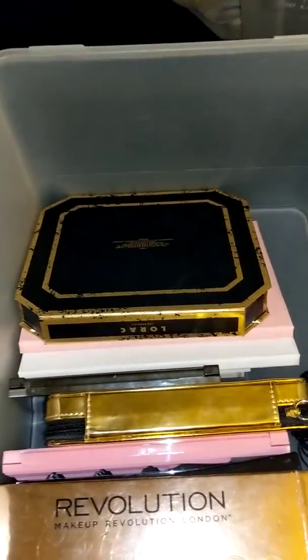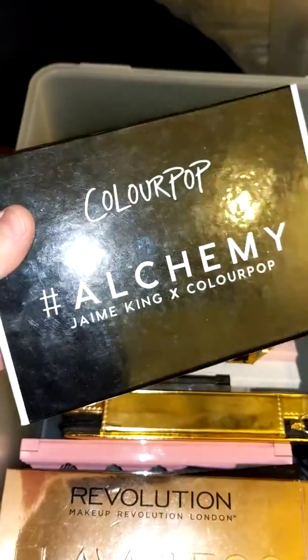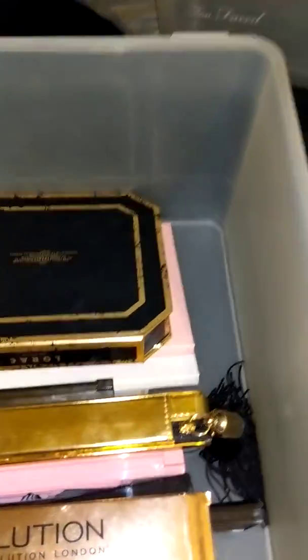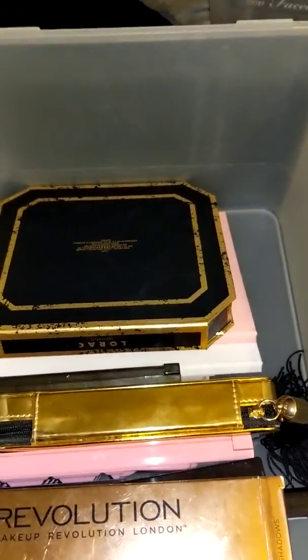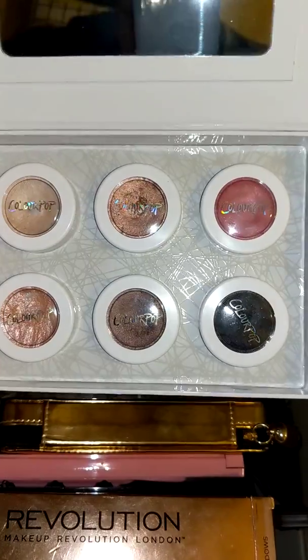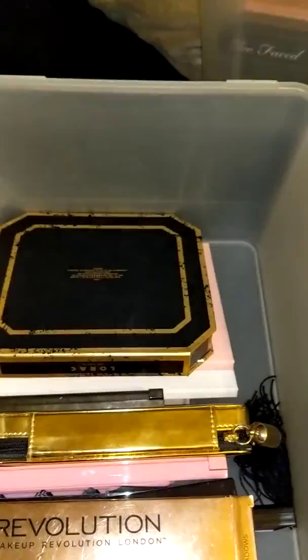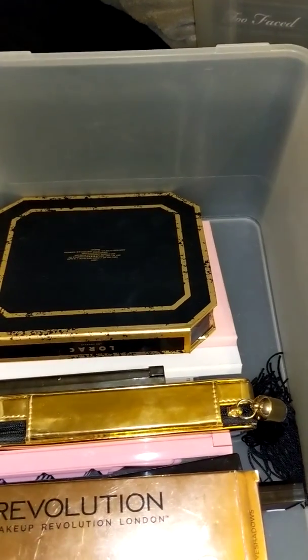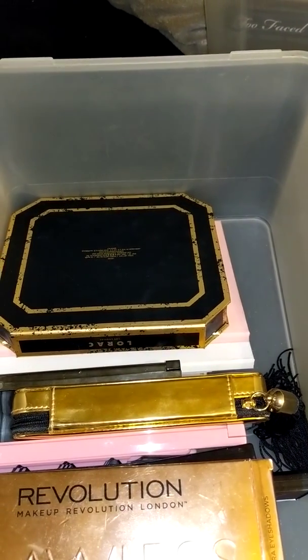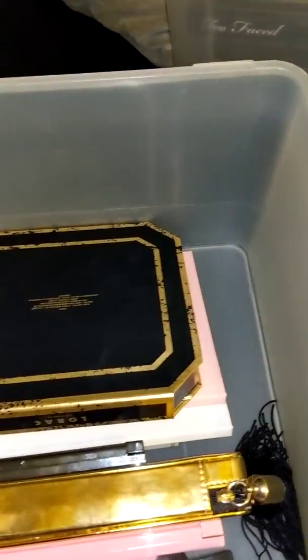And then I have this ColourPop Alchemy collab with Jamie King and ColourPop, and this has 3 cheek colors, 3 eye colors, and I actually really like all the colors in this one too. They're nice natural ones and something I can get use out of. There's also a nice mirror in it, which is something that ColourPop wasn't doing in the beginning of this. This was back in 2015, I believe, so gonna keep that because I've gotten some good use out of that.